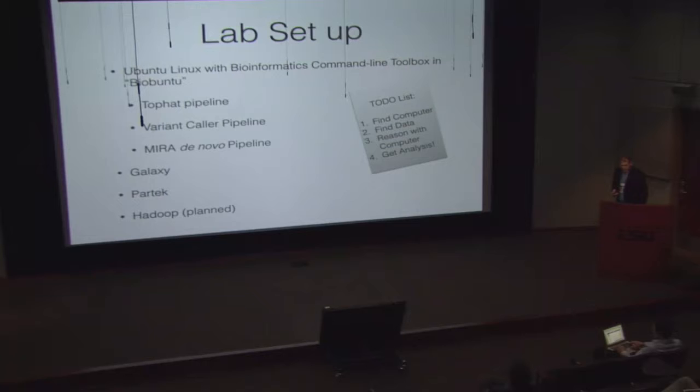And so what I did was I set up an Ubuntu Linux and I called it Bioubuntu. And I basically started building pipelines. TopHat pipelines, Varscan. When I was faced with bioinformatics tasks, this became the test area that would work out pipelines. And then the same pipelines that I worked out would get seeded to either Galaxy or Partek. The really cool thing is that Galaxy and Partek use the same tools, so there's a back and forth synergy going on.